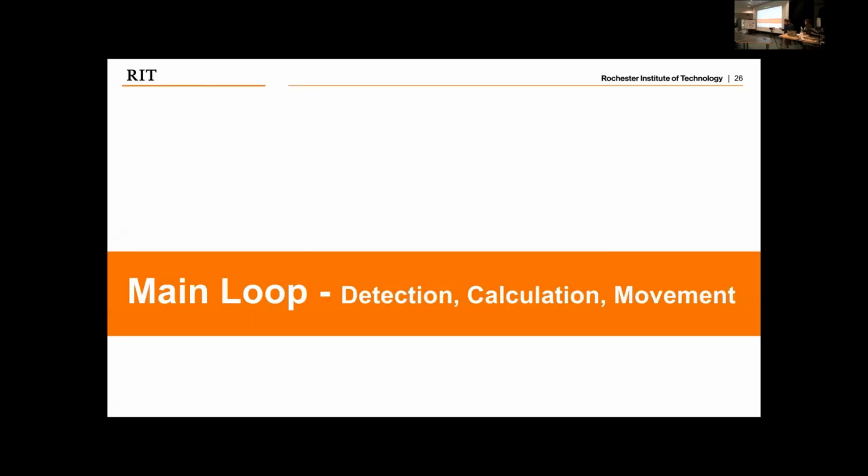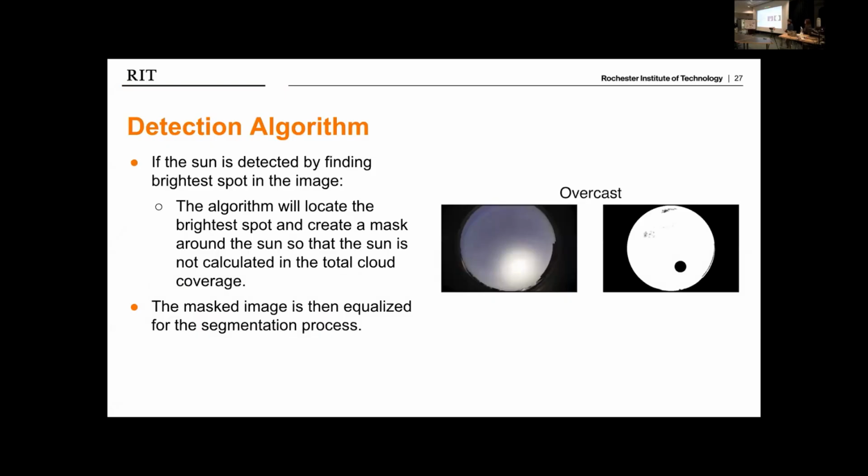So for our actual main loop, we do our detection, calculation, and movement here. For our sun detection, we just do an image moment. So we're checking for the weight of the center, like blown out pixels. We threshold that for being over 100 to make sure that we're only taking into account where the sun is likely to be and not where there's a bright spot in clouds, for instance. This gives you XY coordinates, and then we put a big circle over where the sun is and remove that from our actual calculation.